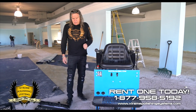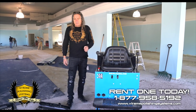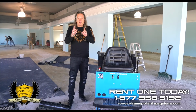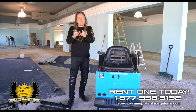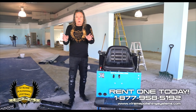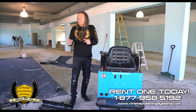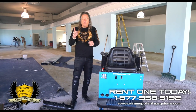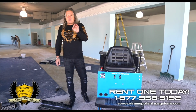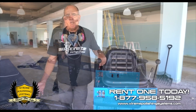And Jimmy's going to show us exactly how this machine works today on some of this tile that Trey has inherited, actually. This is an inheritance, okay? And there is also another inheritance here that we haven't talked about yet, but there is a safe that is in the floor that has a lock that's been broken off, that has not been opened, that we have called a locksmith for, okay? And they're going to be doing the opening of this safe, and we are going to see exactly what's in there. Anyways, Jimmy, take over from here, buddy.